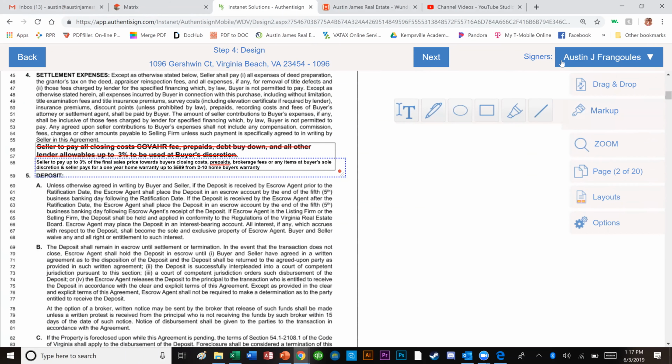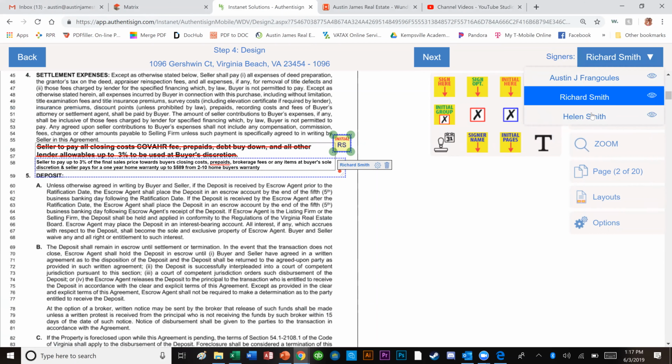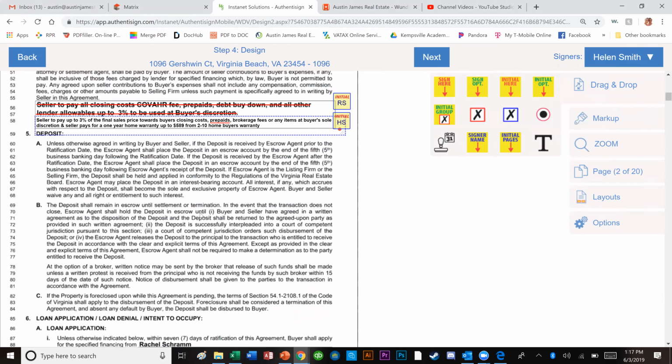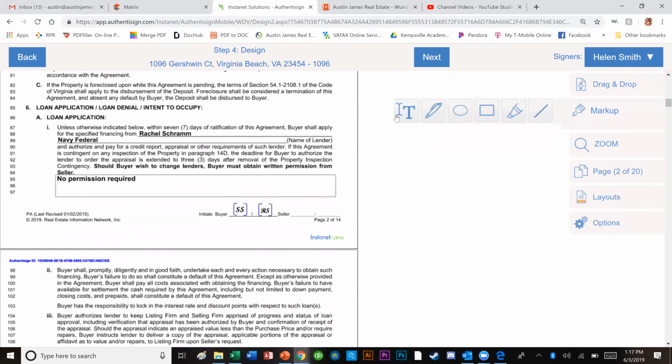And then what I have to do next is drag for initials. So my sellers each have to initial next to it. And then the buyers will have to initial next to it as well. So let's see the next thing. They're saying Navy Federal as the lender. Really, I'm going to add in here, or United Atlantic Mortgage.